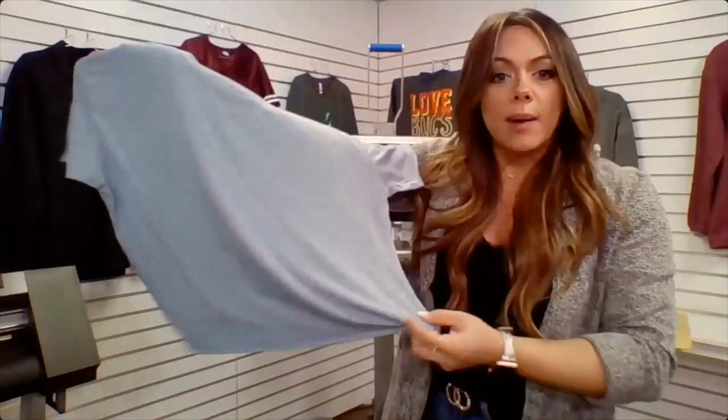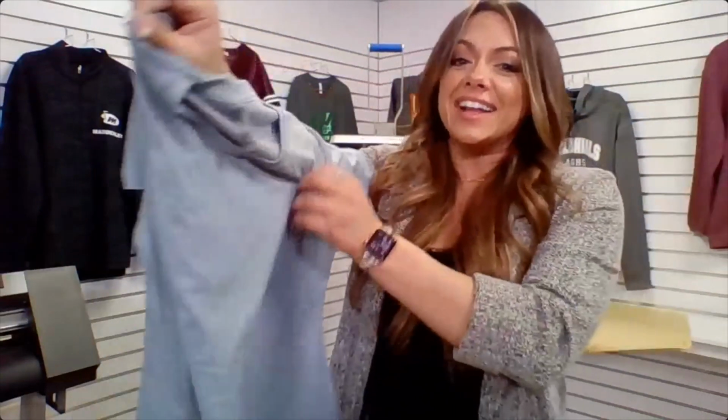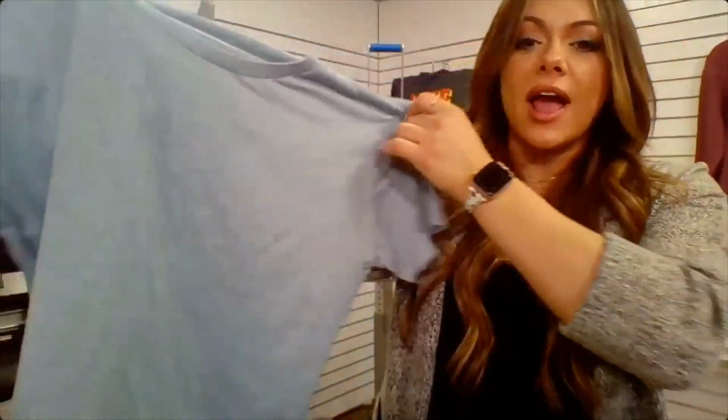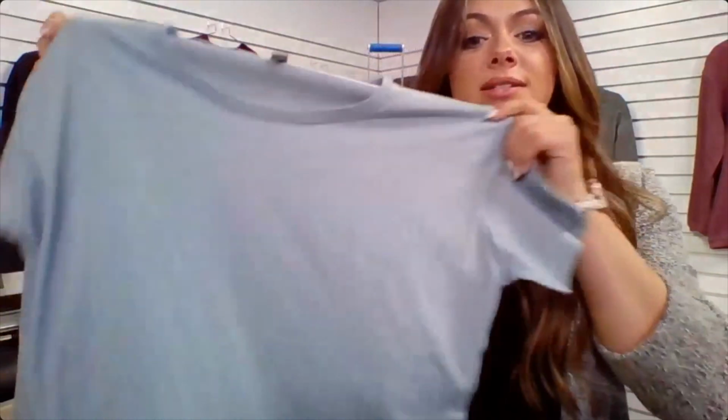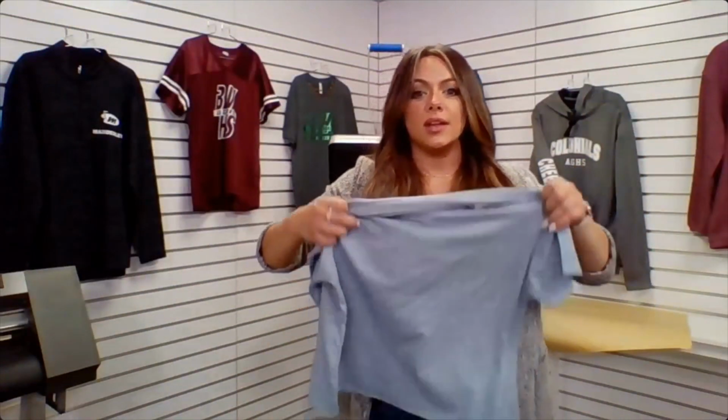All right, so cropped apparel. We already saw the cropped Anorak. We're seeing cropped in t-shirts, hoodies, sweatshirts, cropped everything everywhere. So I had to show more cropped. This t-shirt I absolutely love. It's by Next Level. It's their new concert tee or festival tee, one of the two. But it is on Sanmar. What I like about this crop tee is it's not super cropped, so it can work for a lot of different demographics. It actually hits right at the, I think it's called midriff.